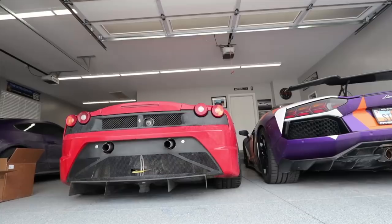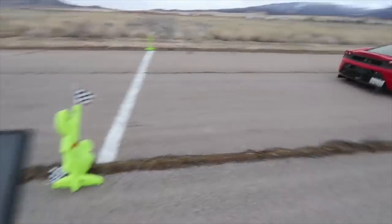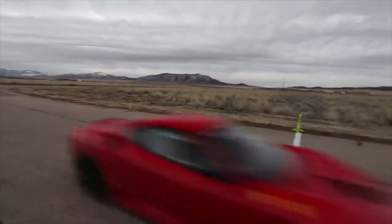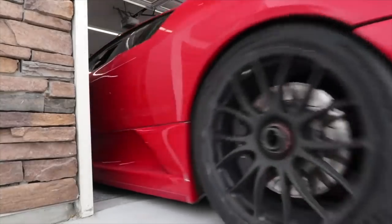It's the most impractical, useless car, but sometimes those are the most interesting ones to watch. This is his Ferrari 430 Challenge that he got around the time when he was doing those test track laps with the guys at Blinker Fluid. I think it was Blinker Fluid.